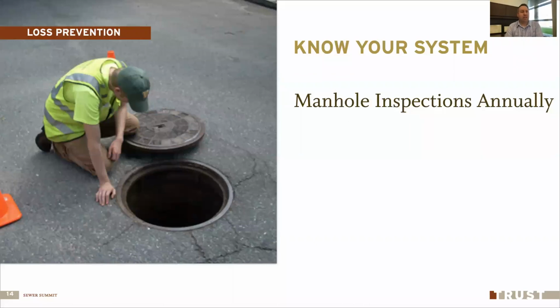And the number one thing, like I mentioned, is manhole inspections. You've got to know your system. And in order to know your system, you have to take a look. And that's really one of the best practices. We've talked to members over the years that have talked about this with us, and they've implemented a manhole inspection program, and they have told us that they've found things and issues in their system just from popping the lid and taking a look.